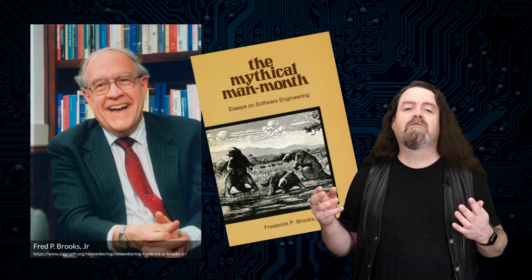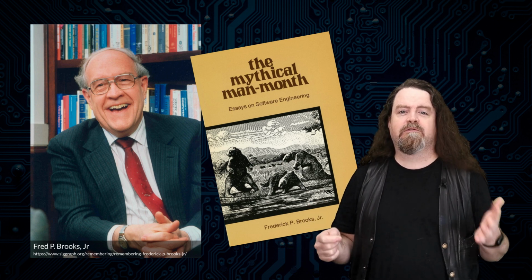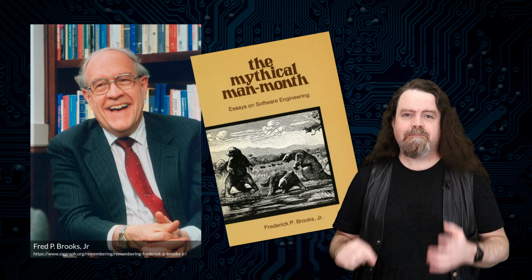As Brooks later realized, the biggest overhead in a software project of this scale is communication. As you add more people to a team, the amount of work they can deliver scales linearly, but the amount of time it takes to coordinate that work with the rest of the team scales exponentially. An observation that would become known as Brooks' Law: adding manpower to a late software project makes it later.